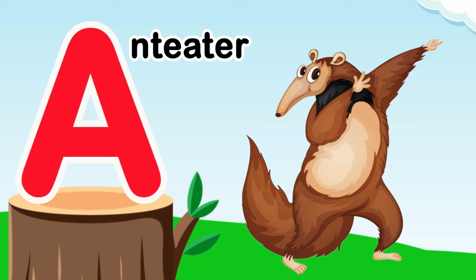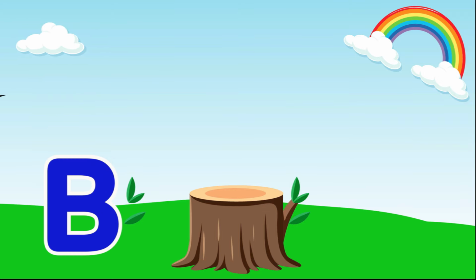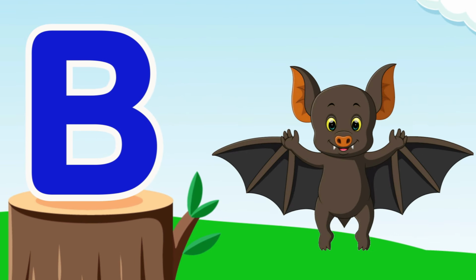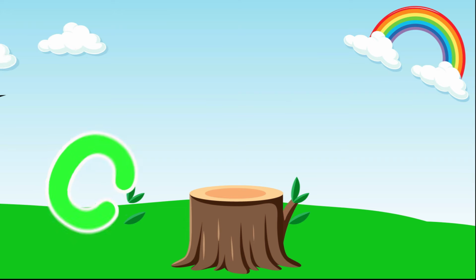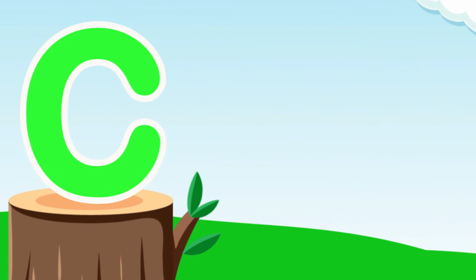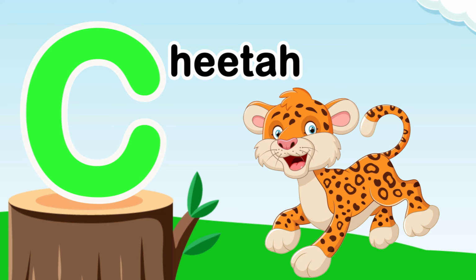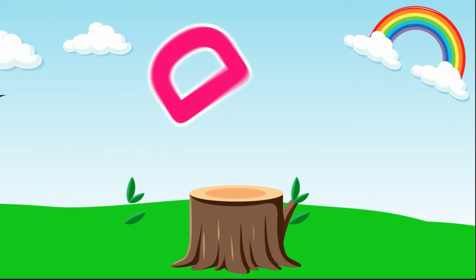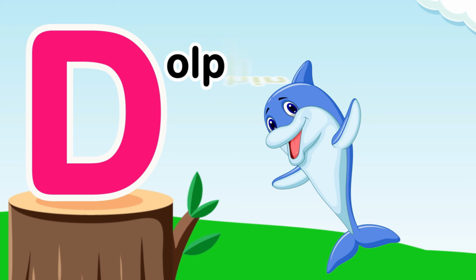A is for anteater. B. Bat. B is for bat. C. Cheetah. C is for cheetah. D. Dolphin. D is for dolphin.